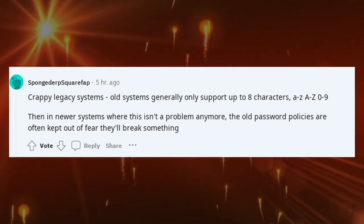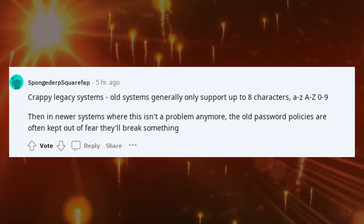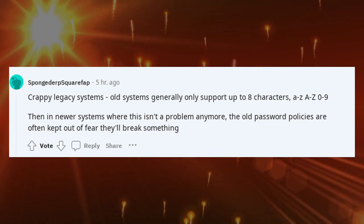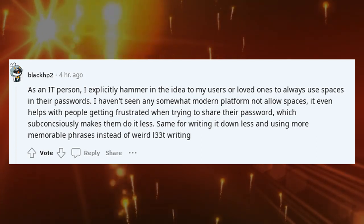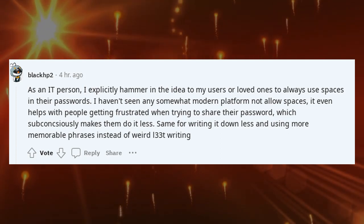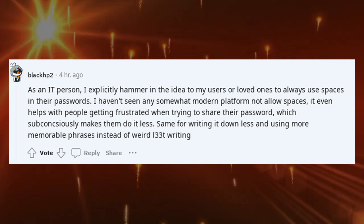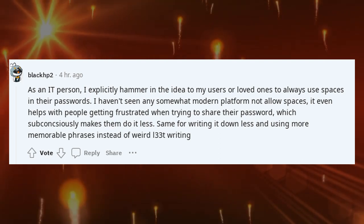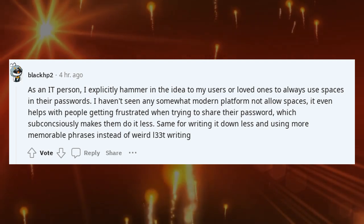Crappy legacy systems. Old systems generally only support up to 8 characters, A-Z, a-z, 0-9. Then in newer systems where this isn't a problem anymore, the old password policies are often kept out of fear they'll break something. As an IT person, I explicitly hammer in the idea to my users or loved ones to always use spaces in their passwords. I haven't seen any somewhat modern platform not allow spaces. It even helps with people getting frustrated when trying to share their password, which subconsciously makes them do it less. Same for writing it down less and using more memorable phrases instead of weird L33T writing.